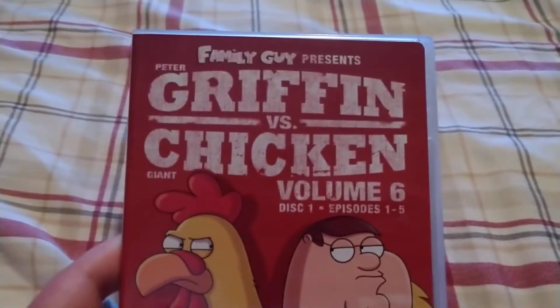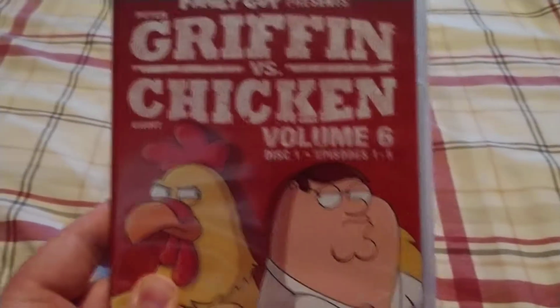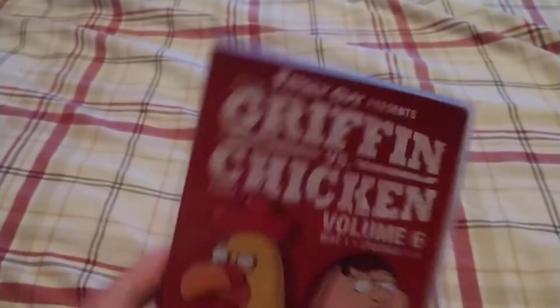Family Guy presents Peter Griffin versus the Chicken, the giant chicken. Volume 6, Disc 1, episodes 1 through 5. Picture of Ernie and Peter. The front, the spine, thin case. 20th Century Fox, Family Guy, Volume 6, Disc 1.